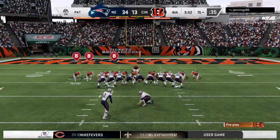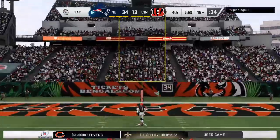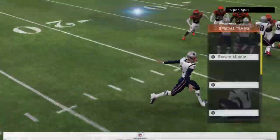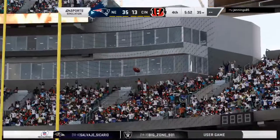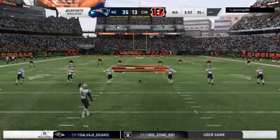And they love carrying the mantle for this team, don't they? You see the way that they move around out there? They want to lead this team deeper into the playoffs and hopefully onto the Super Bowl. And that return for a touchdown certainly helps that cause. Extra point by Gay is up and good. And the decision to just kick the extra point winds up successful.